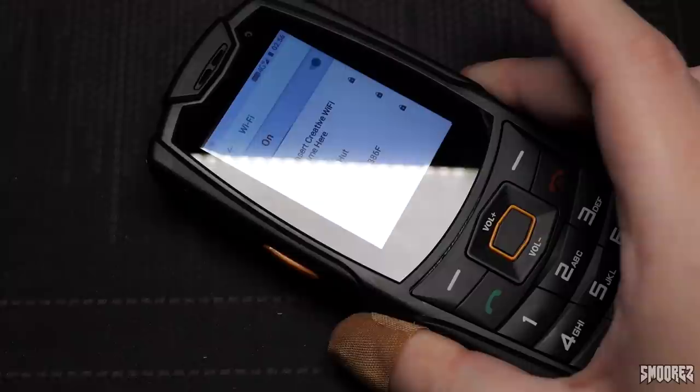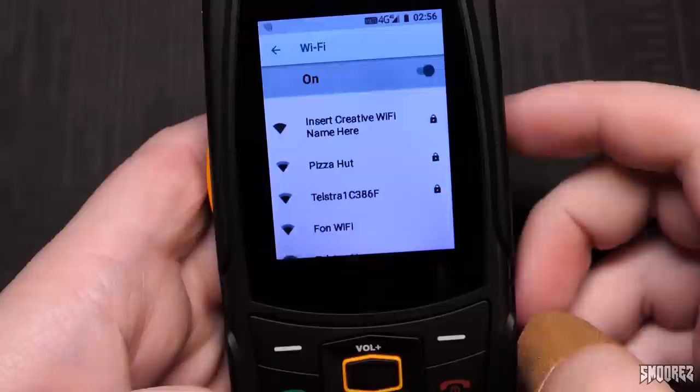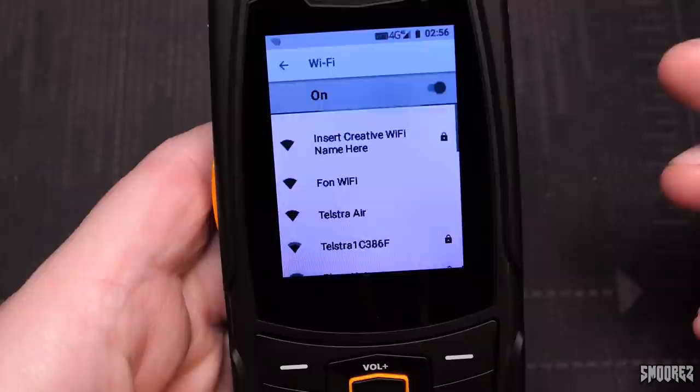Usually with MediaTek phones, it makes a noise when it has found networks. Oh, it does support 5 GHz networks. It said 2.4 GHz on the listing, but there you go. Oh, it's gone. Never mind. Oh no, there it is.